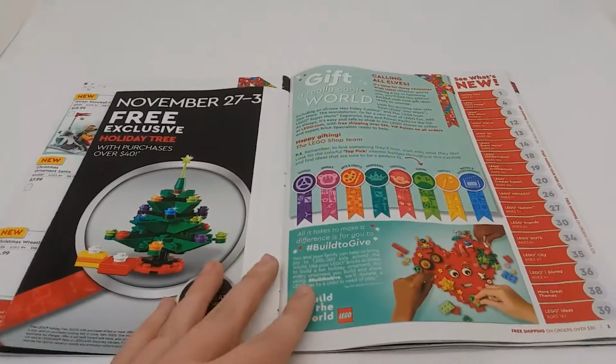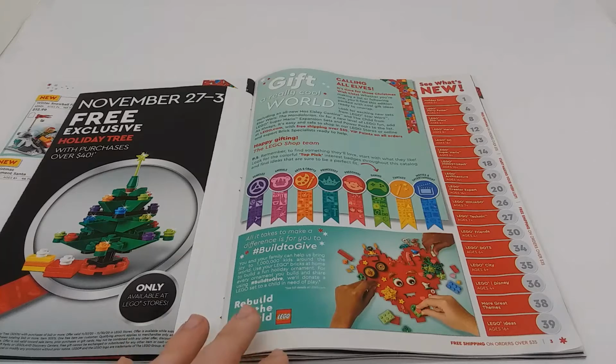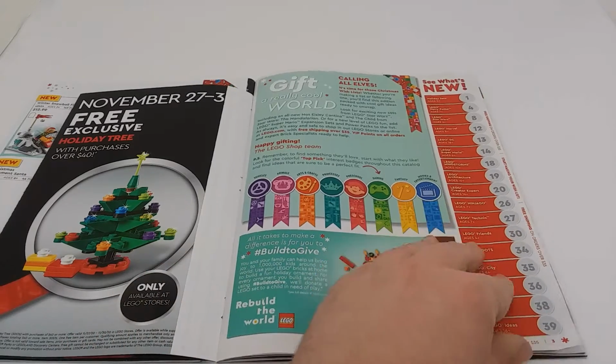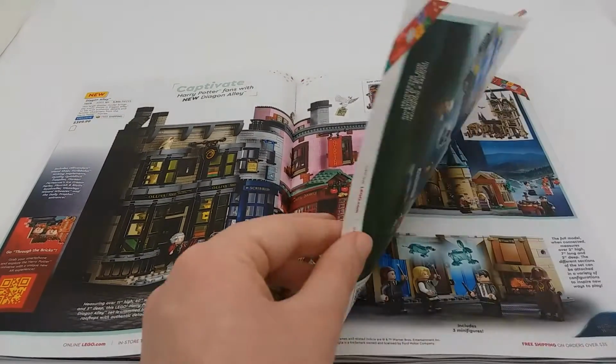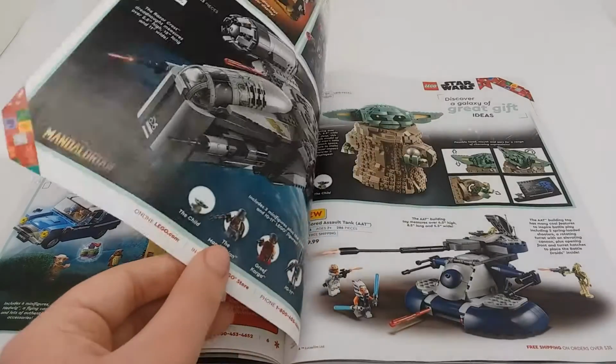And then moving on, we have some of their Rebuild the World things that they're doing, and the table of contents. Diagon Alley. I don't know anything about Harry Potter stuff, so skip through that.